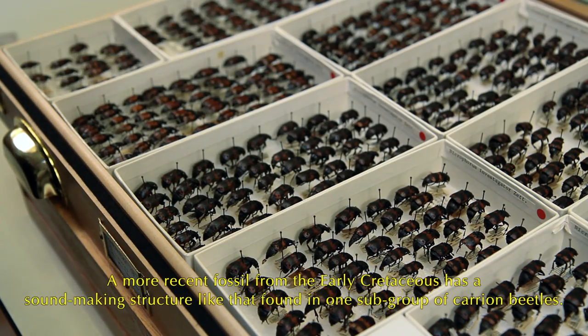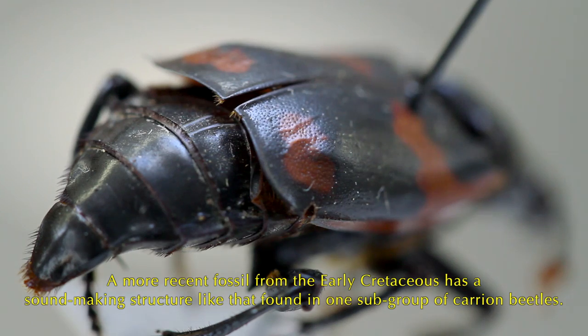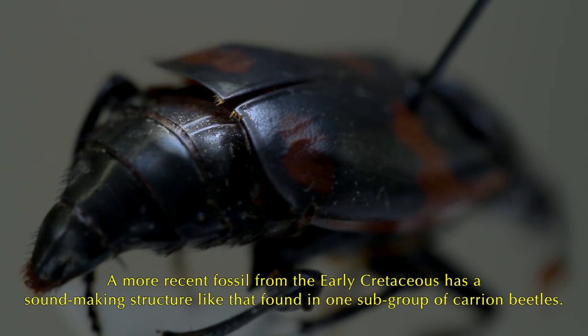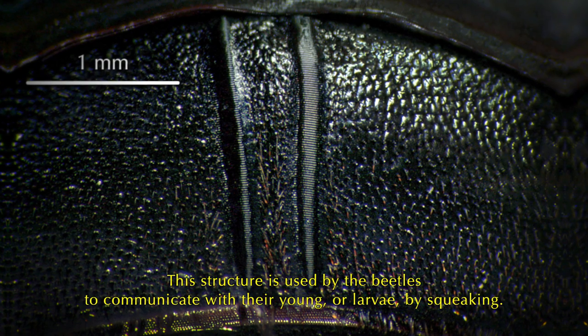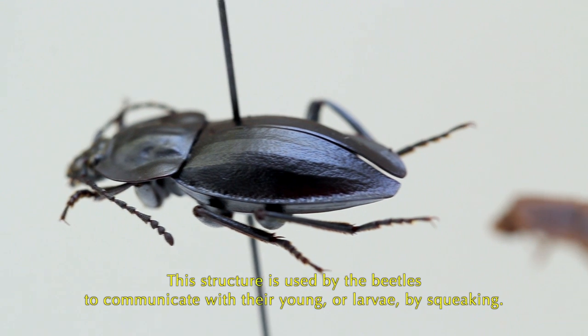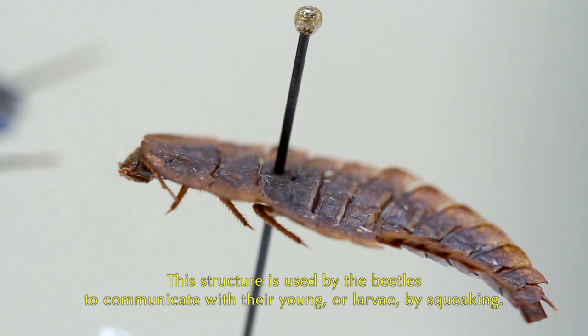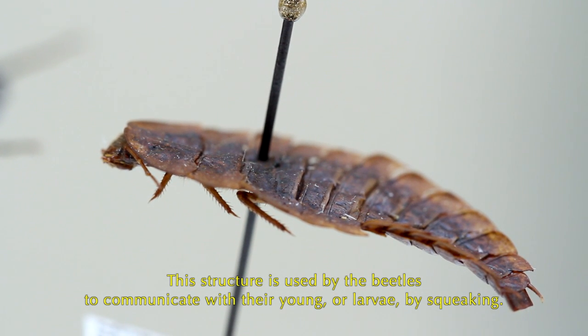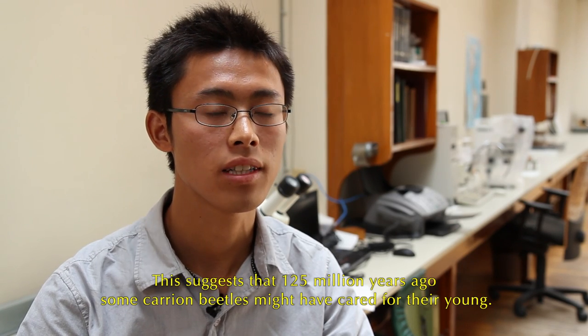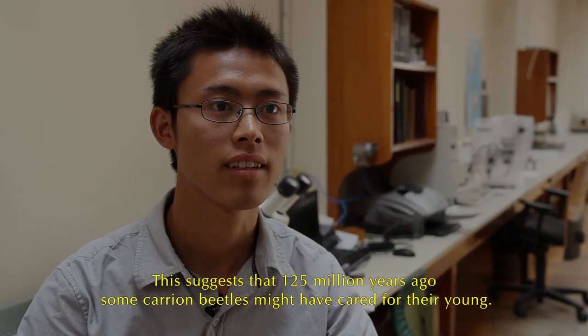A more recent fossil from the early Cretaceous has a sound-making structure like that found in one subgroup of carrion beetles. This structure is used by the beetles to communicate with the young or larvae by squeaking. This suggests that 125 million years ago, some carrion beetles might have cared for their young.